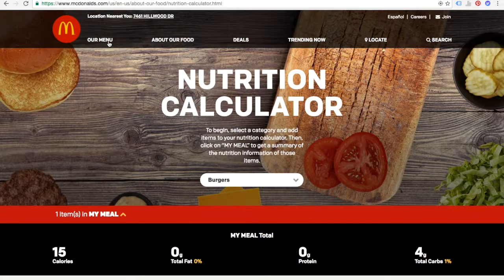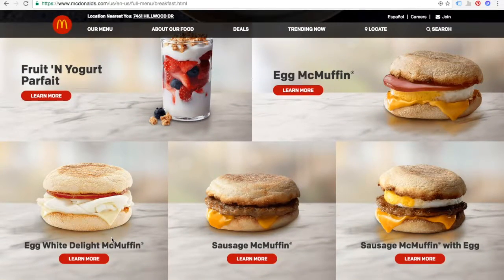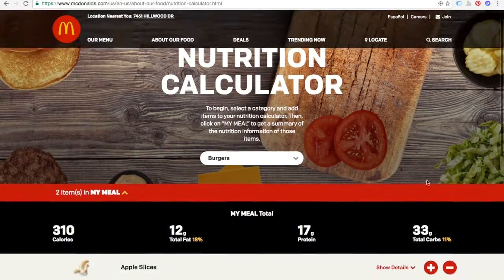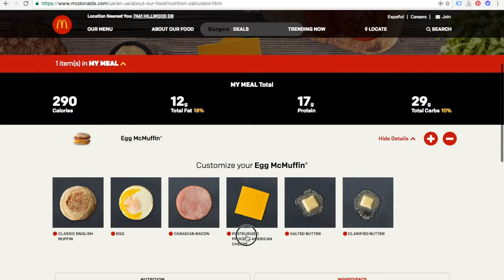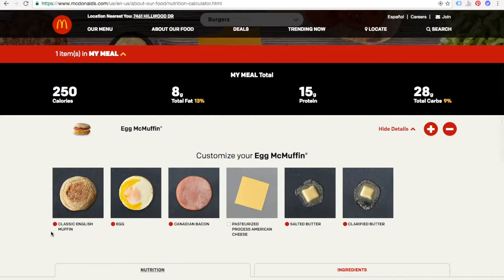I would go with the Egg McMuffin breakfast meal, or the egg white delight McMuffin, or the egg McMuffin. If you get the egg McMuffin, like I showed you earlier, just get it without the cheese. Let's just look at that one more time, just so you can see. Okay, because my fat is 12, my carbs is 29. I want to get my fat down as little as possible. Yeah, and that would be my choice for the morning.